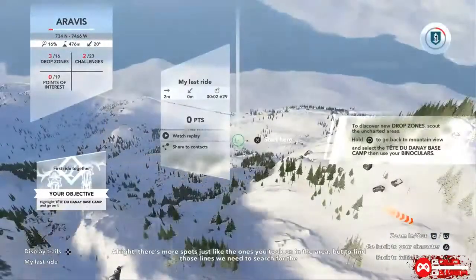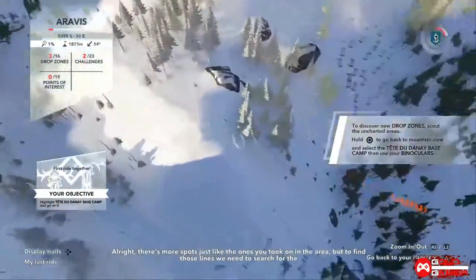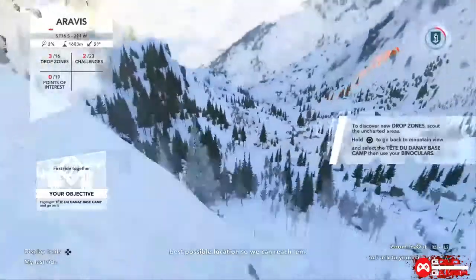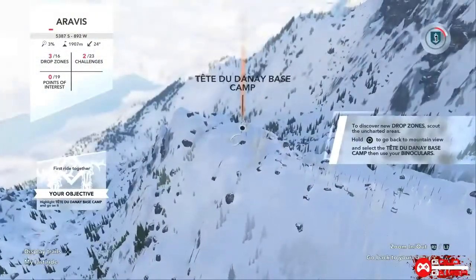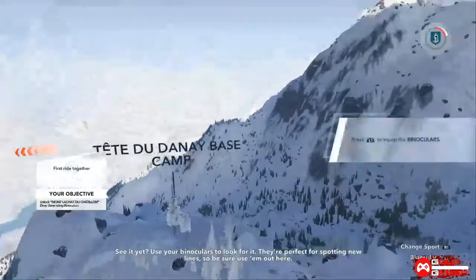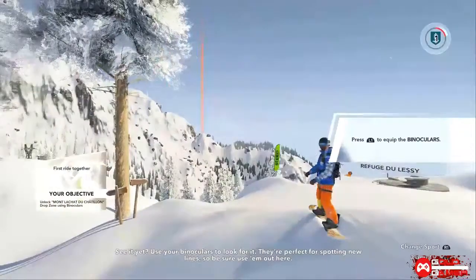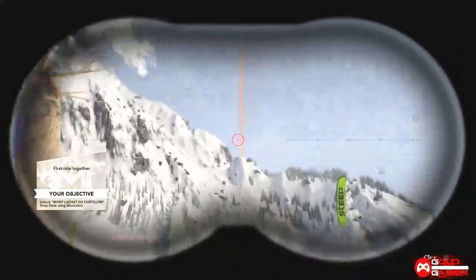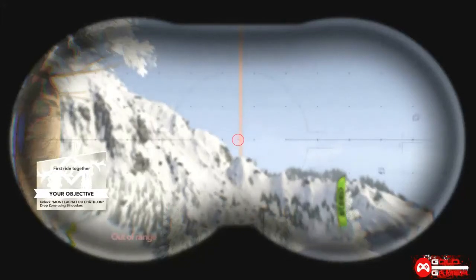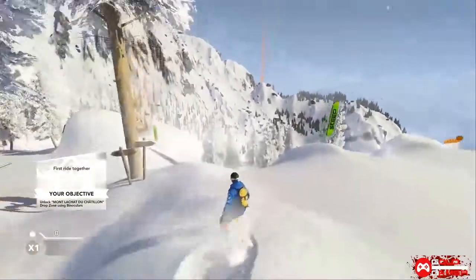All right. There's more spots just like the ones you took on in the area, but to find those lines, we need to search for the best possible location so we can reach them. See it yet? Use your binoculars to look for it. They're perfect for spotting new lines, so be sure to use them out here. I'm almost certain it's around these parts. All I have to do is take a good look around.